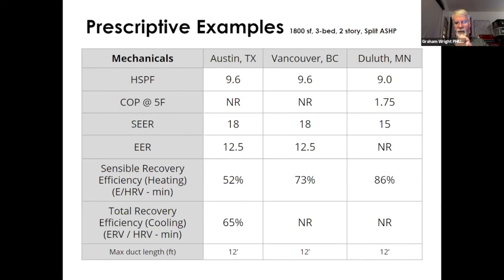For the HRV, there are requirements on the sensible recovery in the winter and the total recovery in the summer. The sensible recovery in the winter is again based on a comfort principle. That's trying to maintain a 60-degree delivered air temperature at, I believe, the coldest monthly average temperature.